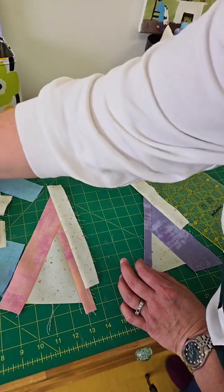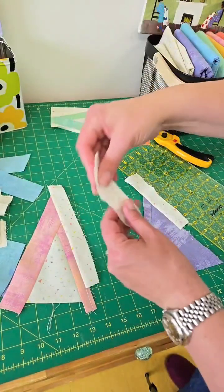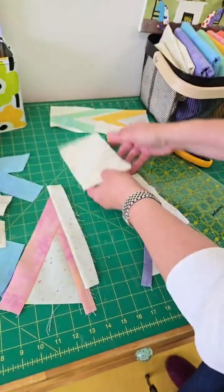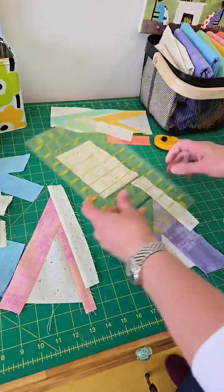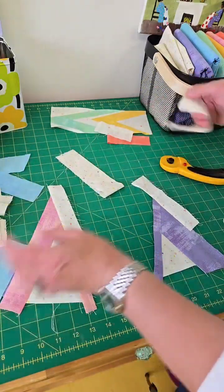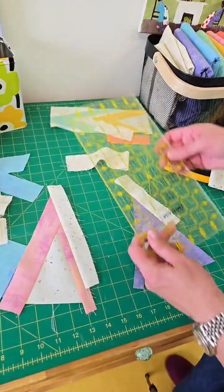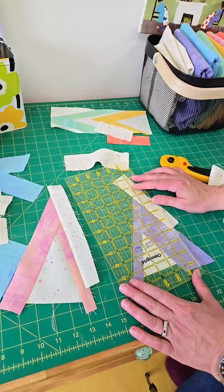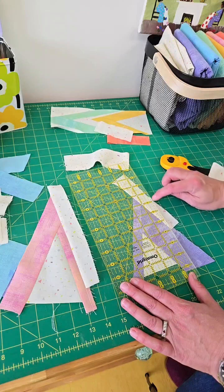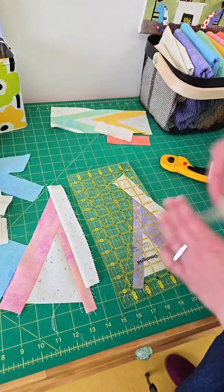Okay, so just looking for some long pieces. I don't know if that'll be long enough, but we'll find out. If not, I have. Just gonna cut. Again, I went in the scraps, so I'm cutting there. So I'm gonna remember, grab my ruler. What did I say? The point was at about 2 1/4 inches, right? So I'm good there.